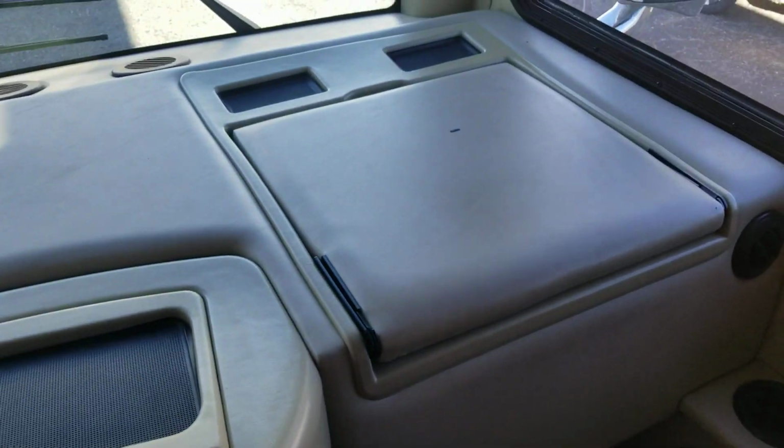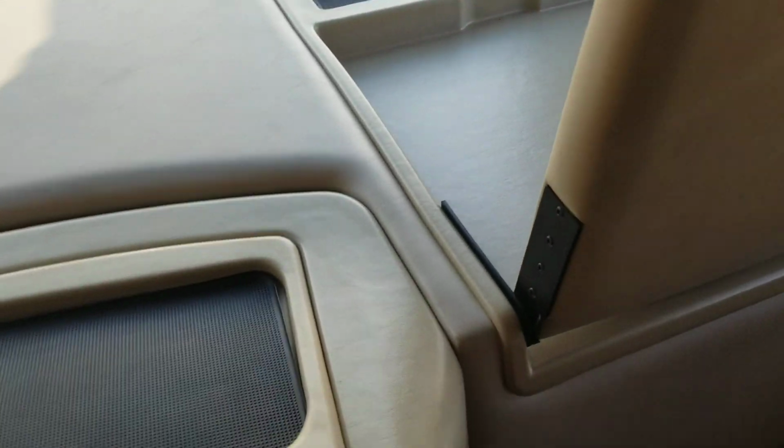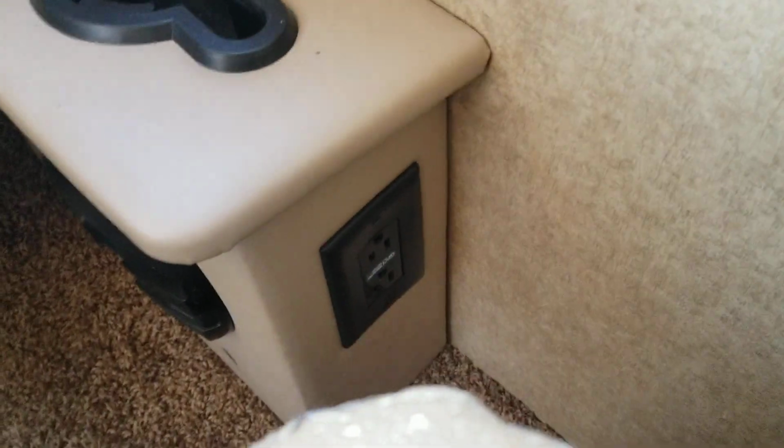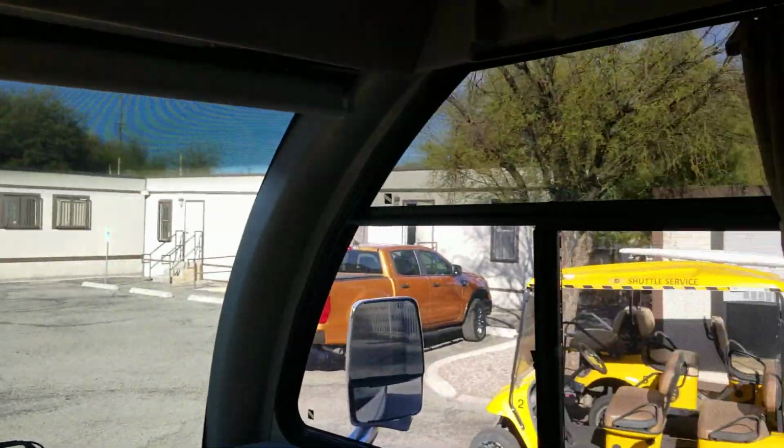Now you do have a pretty cool flip up desk right here. So that will flip around and act as a computer tray for the passenger. And there should be a power connection right there. So if you want to hook a laptop up, you can. Now you do have blackout curtains that'll go to the front on both sides.